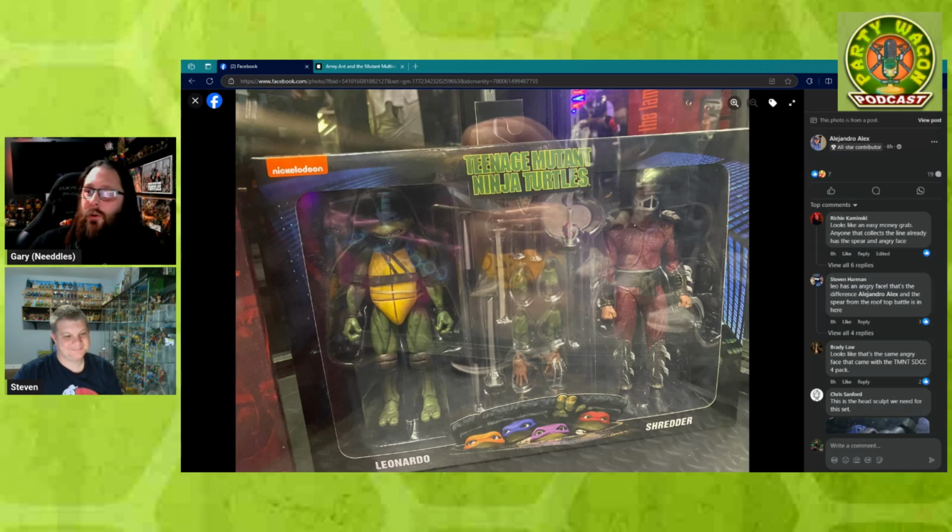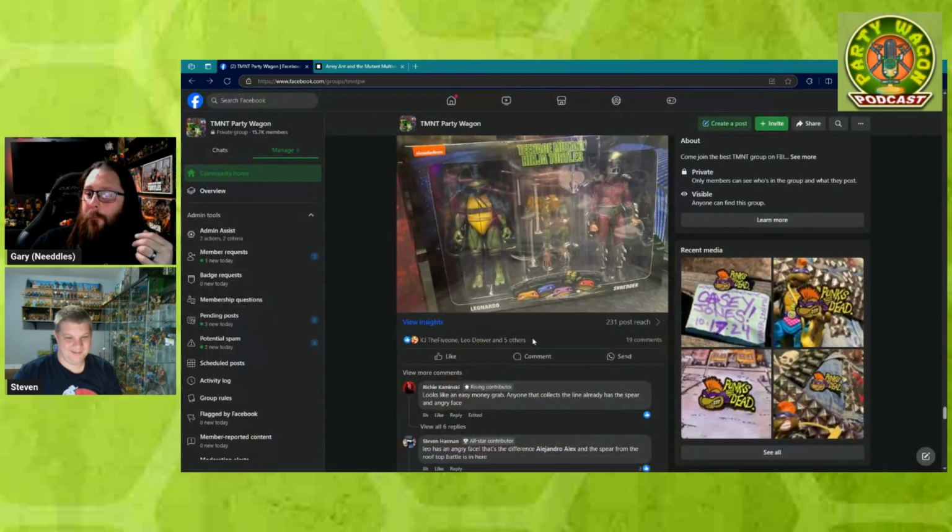I guess I've got to. That Shredder better be different, or you're going to be customizing them. Yeah, I mean, I don't need another goddamn Shredder. So, hey, we just figured that one out.